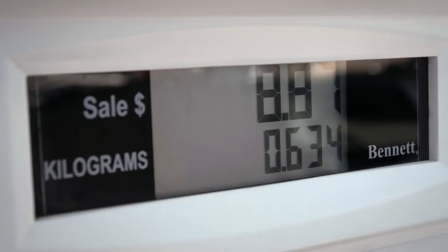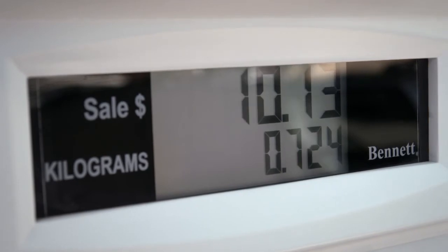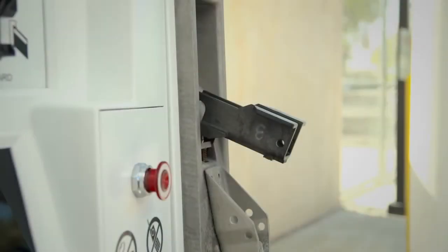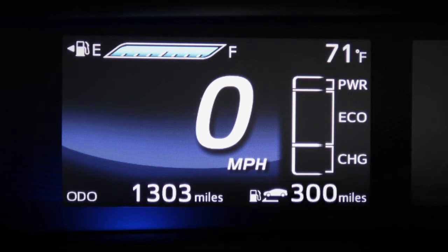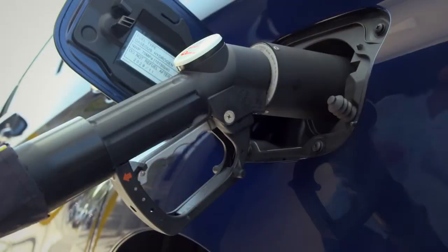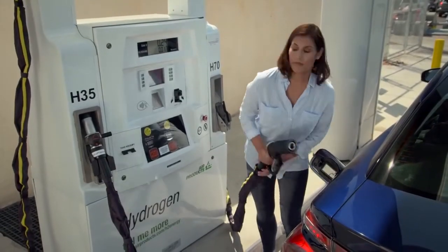During fueling, it's also normal to hear hissing and pump noises from the dispenser, which is maintaining the appropriate fueling pressure with your vehicle. If you'd like to stop the fueling at any time, simply lower the lever at the dispenser. The dispenser will also automatically stop fueling when your tank is full. After fueling is complete, lower the lever. Pull the latch on the hand grip to unlock the nozzle and replace the nozzle back on the dispenser.